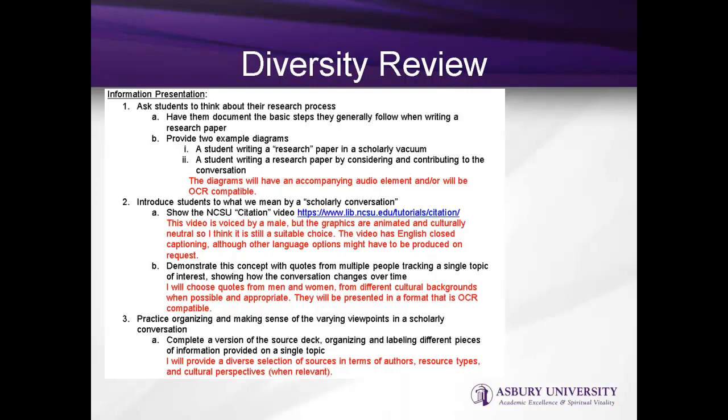The third thing there under 2B was I realized if I was going to gather quotes on a topic to use as examples, I needed to make sure that I collected them from a diverse subset of creators so that I was showing, once again, a global view. And then the fourth under 3A is something similar to that. For the source deck, I needed to make sure I look at a variety of resource types, publishers, authors, etc., to make sure that I'm showing an inclusive voice on whatever the chosen topic is.